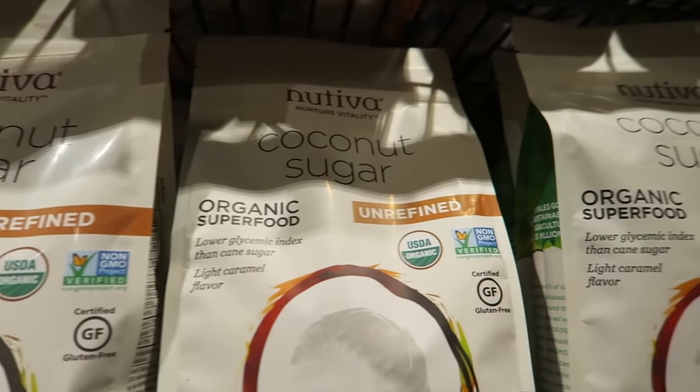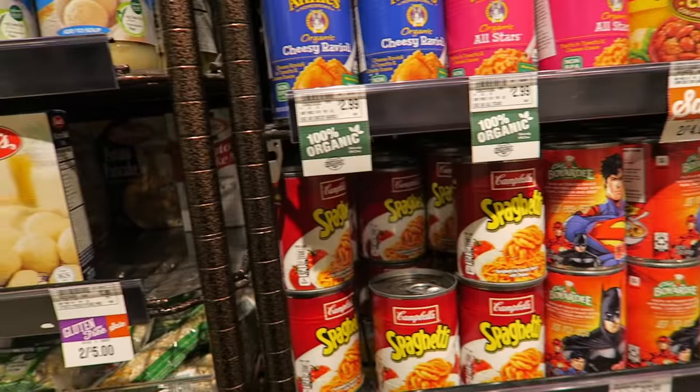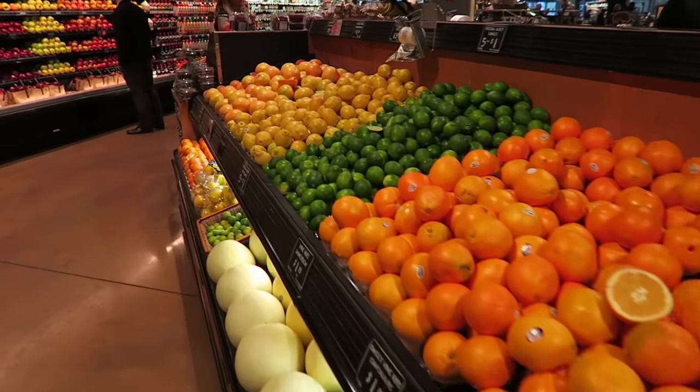I've never heard of coconut sugar before. Coconut water, coconut oil, coconut sugar, coconut everything. Coconut rice. Coconut chips. Coconut matzo ball soup. And ironically, they don't even sell regular coconuts. Weird.